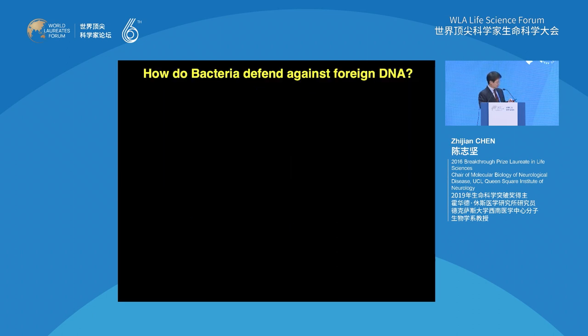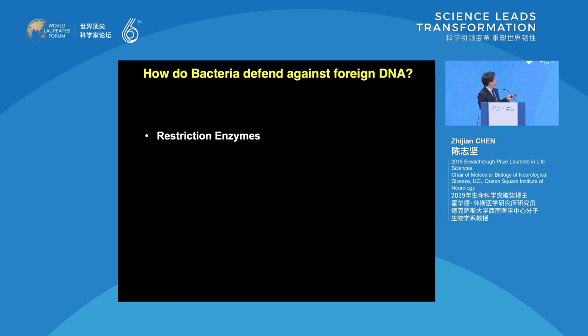But if you have a little bit of memory left, I want to start from how bacteria defend against foreign DNA. The classical examples are restriction enzymes that cut bacteriophage DNA or plasmid DNA, and the more recent example is the CRISPR system, which is the bacterial adaptive immune system that cuts foreign DNA. Now, in humans, DNA has been known to stimulate immune responses for more than 100 years. In fact, DNA was known to stimulate immune responses 40 years before it was known to be the genetic material.